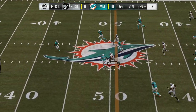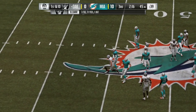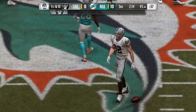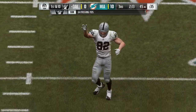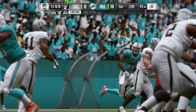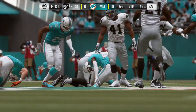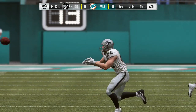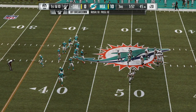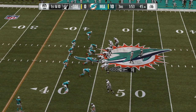Throwing on first down is Carr. And he completes it to Jordan Nelson. And he'll be taken down across the 50 at the 45 in enemy territory. The pickup goes for 16 and a Raider first down. So now 1st and 10 as they've crossed into Miami territory at the 45-yard line.